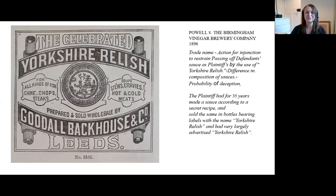And you can imagine, after spending so much money on their branding and advertising and building up their reputation, you can see how they really wanted to protect their trademark and their product. So what did the Birmingham Vinegar Company claim? They thought that Yorkshire Relish was just a descriptive name, just like tomato sauce or something. And scientists actually were enlisted to disprove this, and they found that the composition of the two sauces was significantly different. So Goodall's won the case, and it was so significant that even in trademark disputes today, this case is still cited. So it's amazing, just in one little book, you can get some of these different stories.